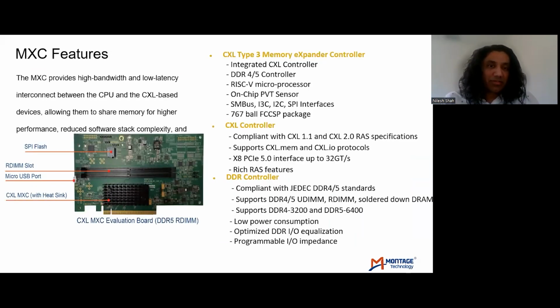Moving on, a second level look down into some of the features that the MXC controller offers. Like I said before, and the other speakers also spoke about, there is a need for high bandwidth, balanced with a low latency interconnect between the CPU and CXL, so that you can continue to deliver high performance with this memory expansion tier, if you will. The Montage CXL controller provides several other flexibilities as well, including a RISC-V microprocessor, as well as great capabilities to debug and monitor these systems. Those are part of the controller design.